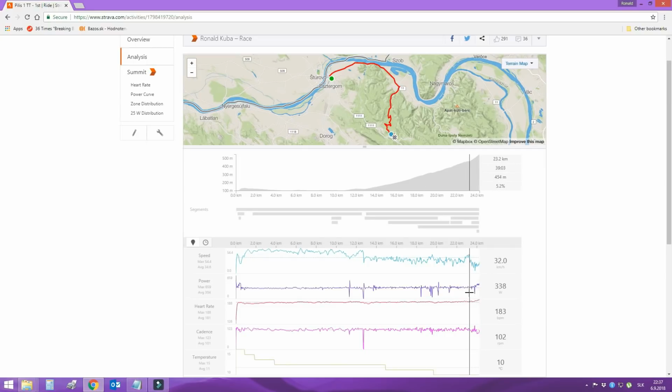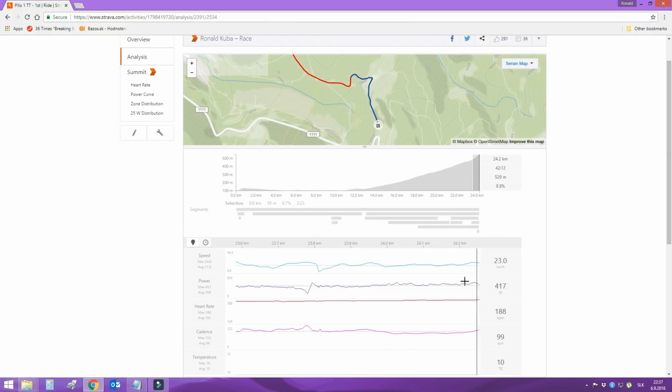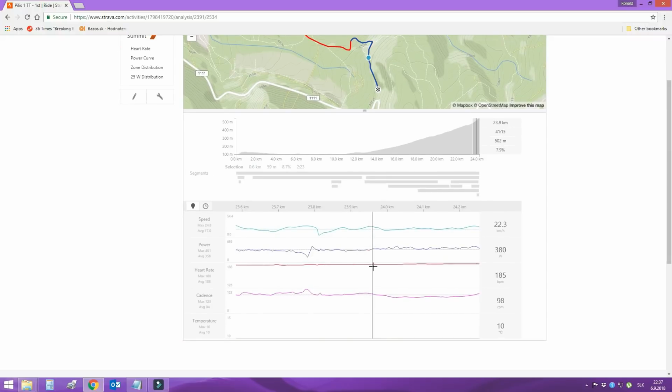And then in the final section, where it's very steep, basically 300 to 400 meters from the finish, I just let it all out and I wouldn't say I sprinted to the line, but I was really into the red now and basically left nothing on the road.